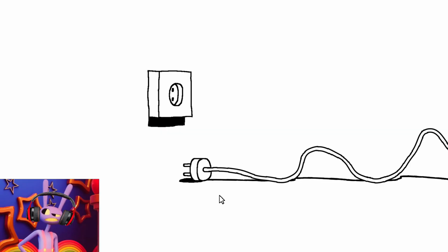Hello everyone, friends, and today we will play the plug and play game. Maybe you can tell us what is the essence of this game? Do you just need to plug the plugs into the socket? In fact, there will be a lot of puzzles here that will be a little incomprehensible to us, but we will try to go through them all. Okay, let's take a look at them.